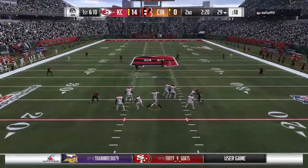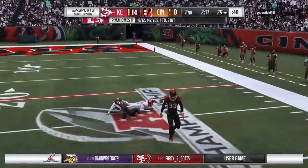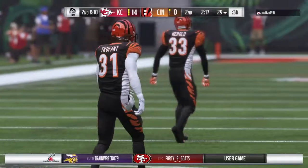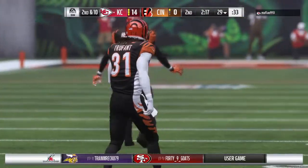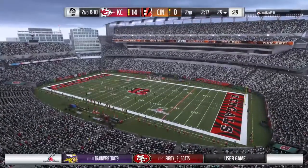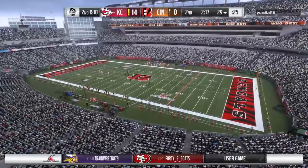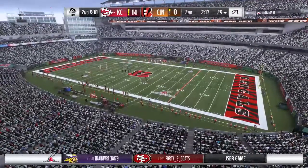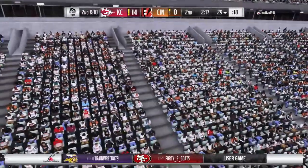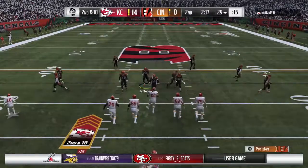Shotgun snap to Mahomes. He's going to float this one deep right side, and that one falls incomplete. Looked like he might have had position there, but he couldn't hold on at second down. The positioning here is key. As a defensive back, you're taught 99% of the time, make a play on the football. But in this case, making a play on the man was all the difference. That's what forced the incompletion. Here's second and 10 now from the 29.